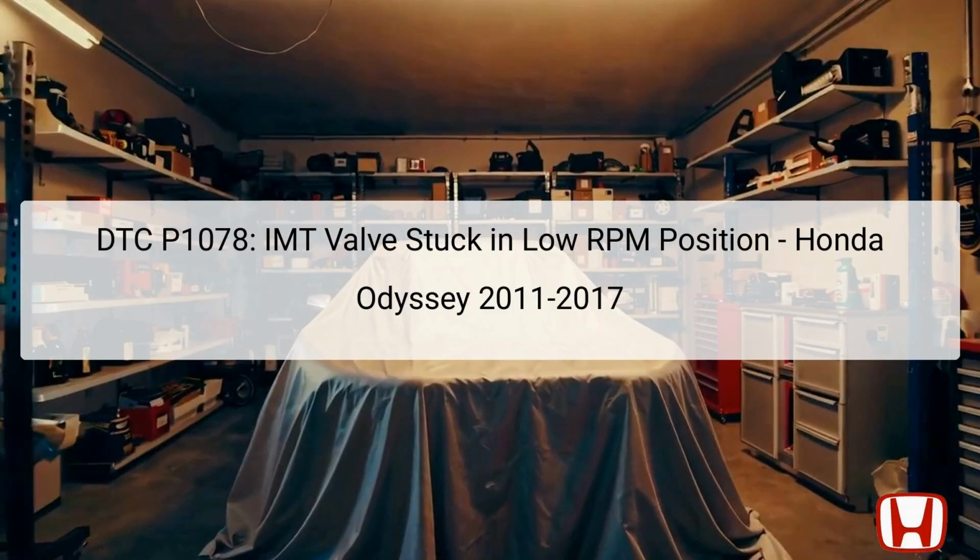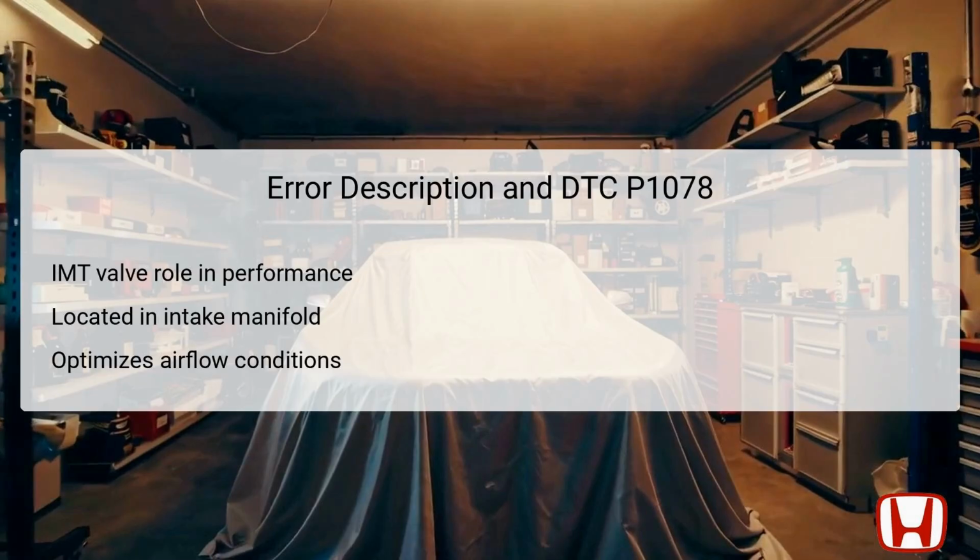The error often arises when sensors detect a malfunction, inhibiting the valve's ability to operate effectively. Understanding the context of this DTC is vital for effective troubleshooting and repair. The intake manifold tuning valve, or IMT valve, has a crucial function in ensuring that the engine receives the correct airflow at varied RPM levels.